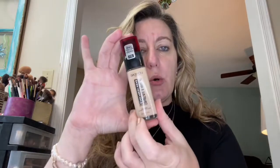So for our base, I'm going to let this dry a little bit, but we're going to use the L'Oreal Infallible, and I've got my just thing here. I use this for both blush and also for my foundation, so it's stained.